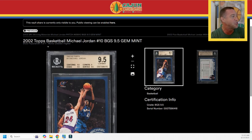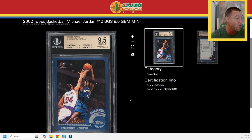This is a mistake. It says 2002 Topps Basketball BGS 9.5. This is just the base Michael Jordan card shooting over Mo Pete. We saw the Topps Chrome card in PSA 10 already in a prior episode. This is the regular Topps version, so not Chrome, just Topps.